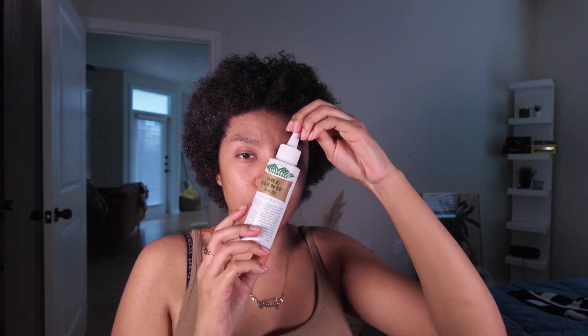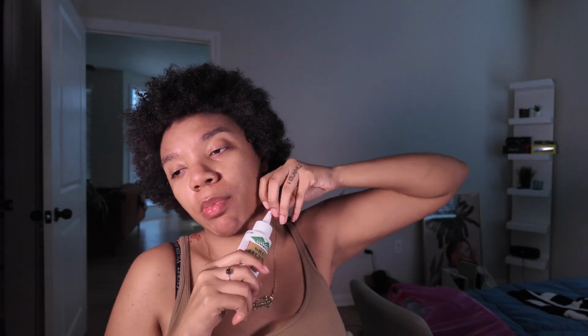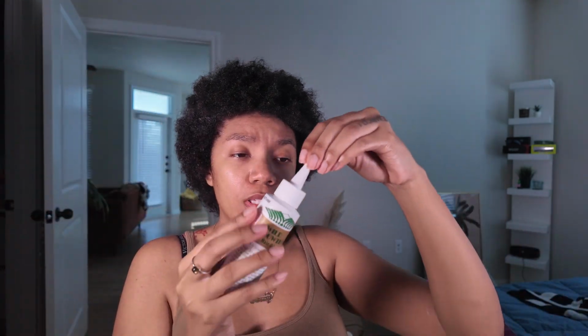Second thing is I just go ahead with the oil because I've already washed my hair, so it has water on it. So I guess oil and water, I don't know, help seal the deal. That's how I think of it. So African wild growth has been my go-to recently. Not too much on the oil though. Massage, massage. And now comes the fun part.